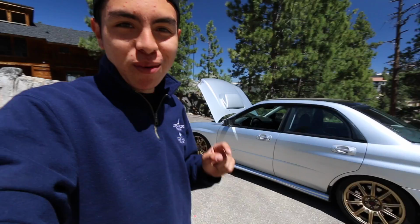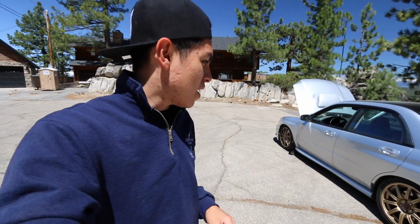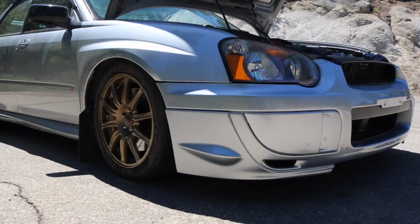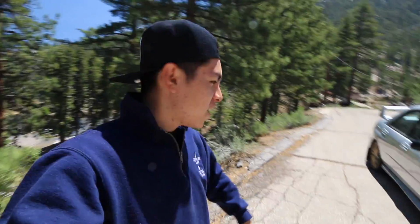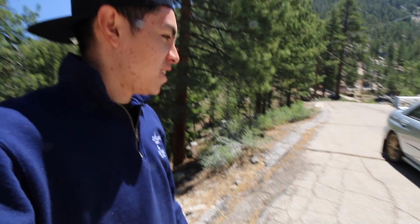The only problem I'm going to run into is wintertime. I'm obviously going to have to raise it, but it's nice. I like it. I like how low it sits. I've been like 3-wheeling it onto my driveway every day.